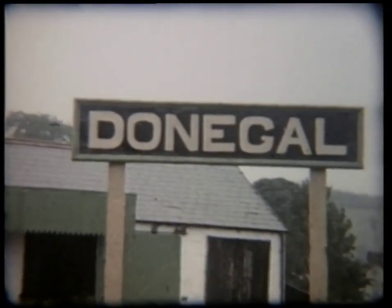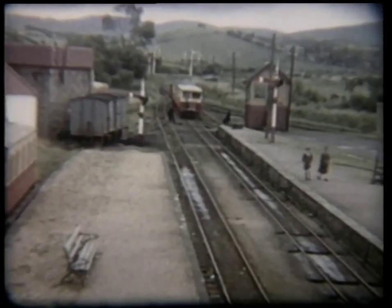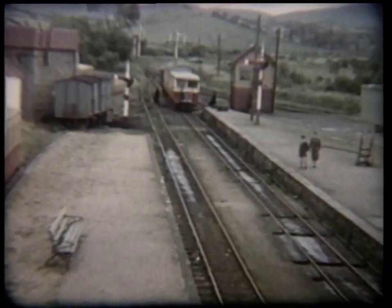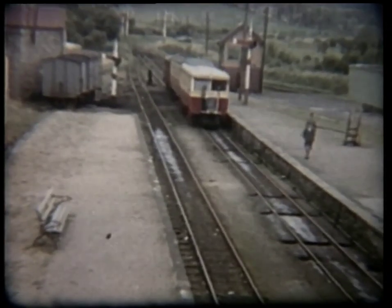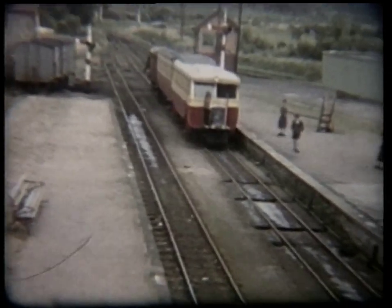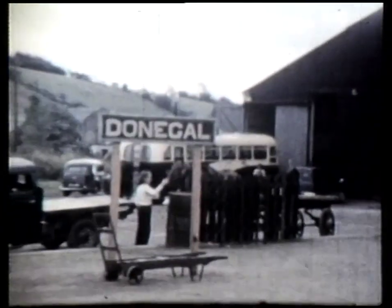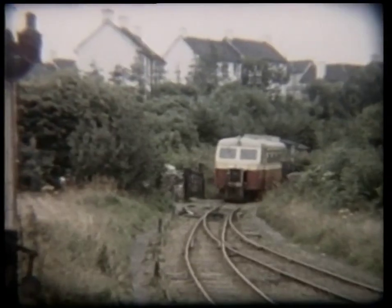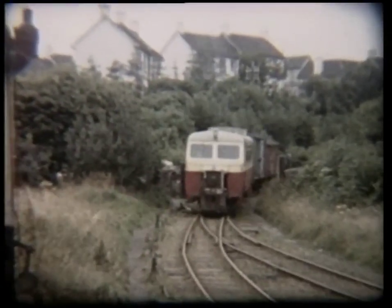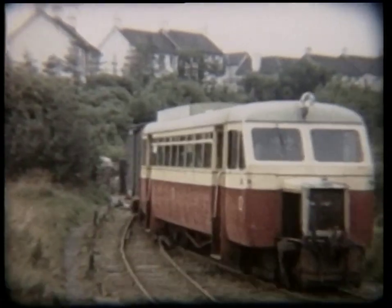At Donegal town, the line from Strabane through Stranorlar divided, with branches going to Ballyshannon and Killybegs. Today, Donegal Town Station has been turned into a splendid heritage centre by the County Donegal Railway Restoration Society and is well worth a visit. Here, railcar number 18, now restored to working order at the Foyle Valley Railway in Derry, arrives at the station off the Killybegs branch.